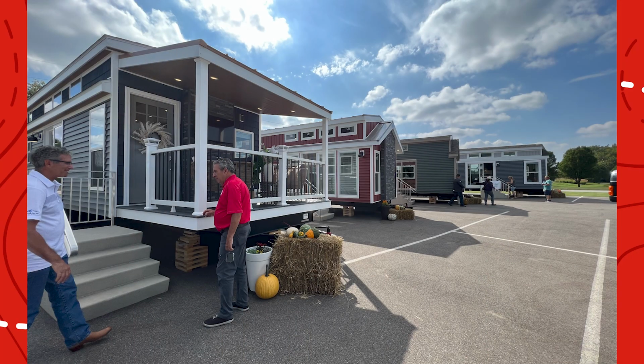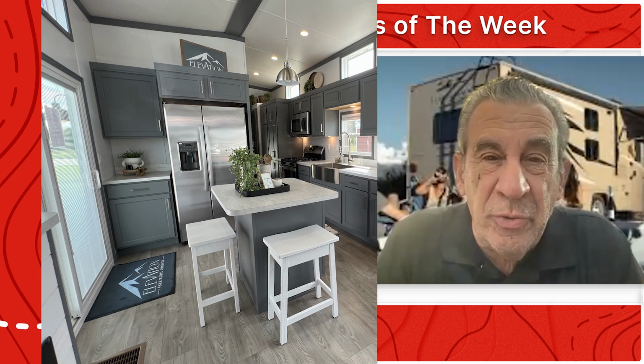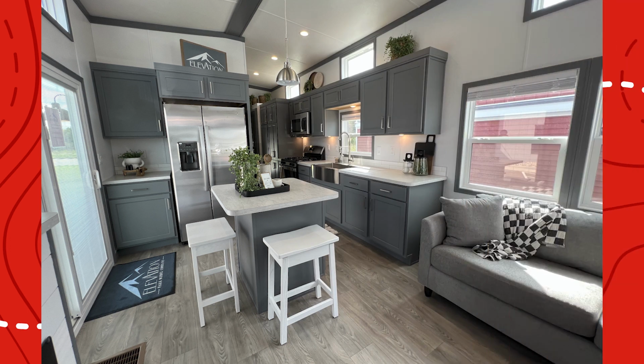The other thing that we saw that was very interesting is some advances made in the park model segment of the RV industry, which I personally think, and you know even better than me because you've been an owner for several years, is certainly one of the best values in housing that there is out there. But we were over at Elevation and Krupp, and we saw some new stuff, Andersen windows, which you never saw in a park model before.